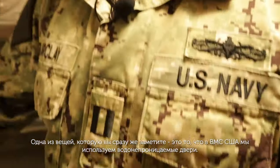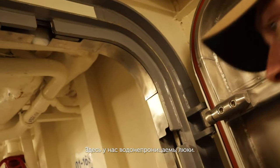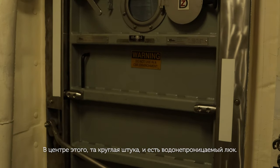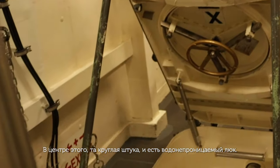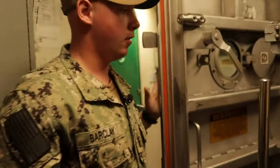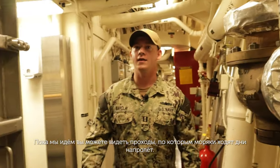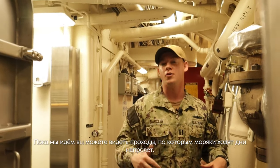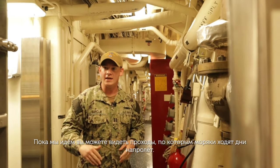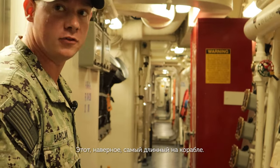One of the things you'll see right off the bat in the US Navy is we have watertight doors, we have watertight hatches right here, and then in the middle of that, that circular thing is what's called a watertight scuttle. We'll head down now. So as we're walking, you're getting a glimpse of what we call the passageways that our sailors will transit through day in and day out. This one is probably the longest one, one of the longest ones on the ship.